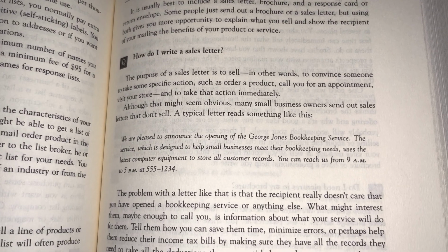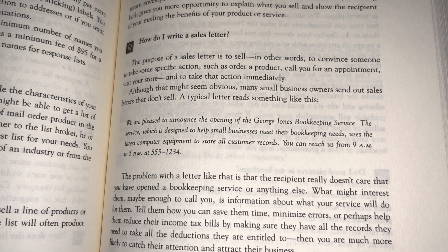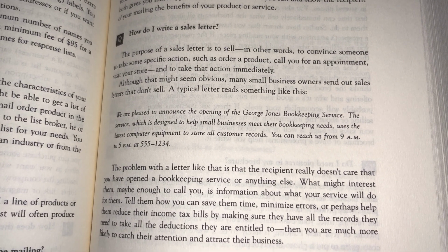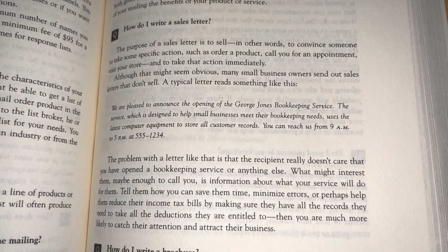How do I write a sales letter? The purpose of a sales letter is to sell. In other words, to convince someone to take some specific action, such as order a product, call you for an appointment, visit your store, and take that action immediately.